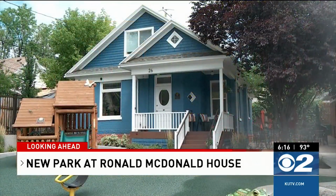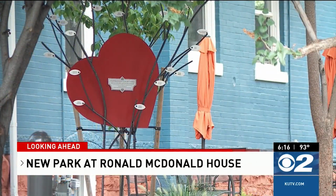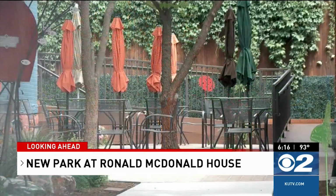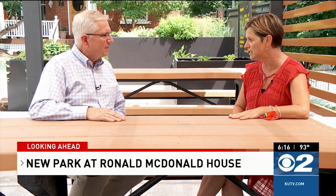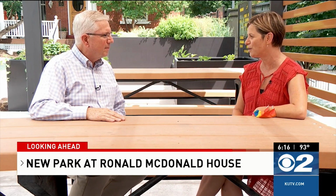You've got these cute little cottages on the east side of the park. What are you doing with those? So we have restored these two beautiful historic cottages and made them perfectly part of this green space park. And we use them to support families with support groups, grief groups, parenting groups, and staff offices, which makes way for more rooms over at the Ronald McDonald House.